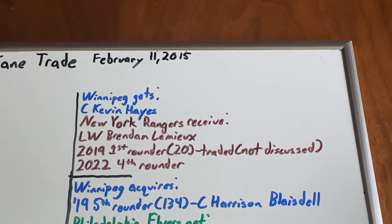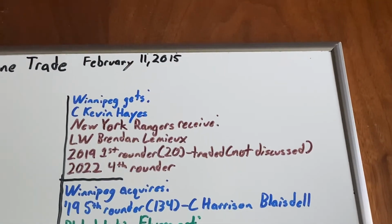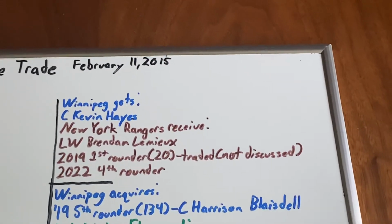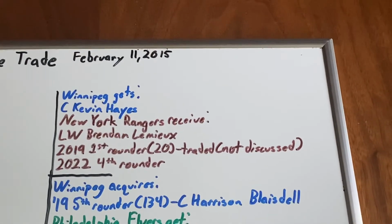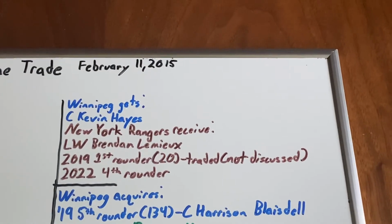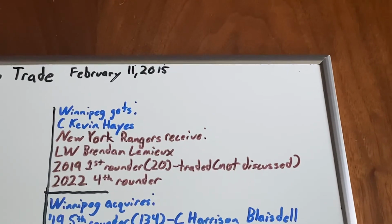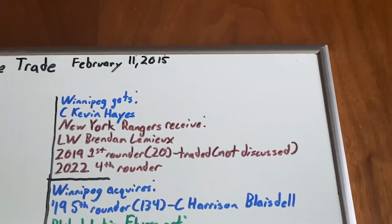They also got a pair of draft picks. So just like I did before, with the 2022 pick here, it's a 4th rounder. We don't know where it's going to be, so that's why there's nothing right next to it. But they also got a 2019 first round pick. This would be the 20th overall selection, and New York would trade this away. We will not be discussing that.